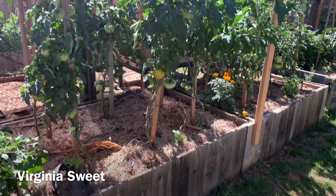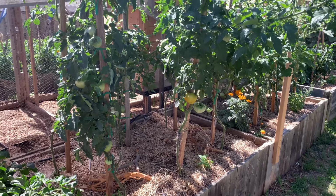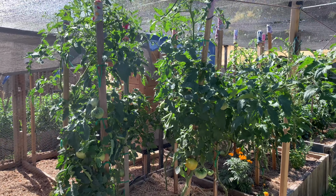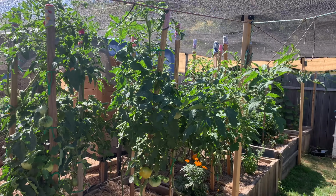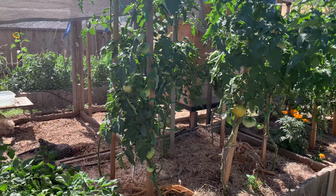All right, here we have one of my two indeterminate slicing tomatoes that I'm growing this year. This is new to us. It's called the Virginia Sweet. I got it through Sandia Seeds, if anybody's interested. They're not paying me to say that, of course. But the first one of these actually ripened up over the weekend, and we were able to taste test, and it's excellent. Very low acid tomato, sweet, but not overpoweringly sweet. I wouldn't can with these just because the acid is so low.